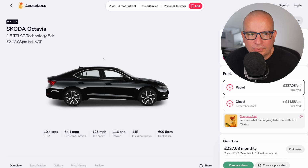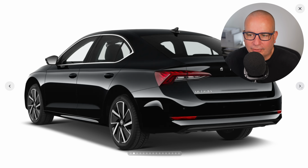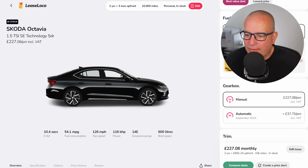That'll get you a Skoda Octavia in 1.5 petrol SE technology trim. That's a bloody good car for 227 quid a month. Like, it really is a great car. 10.4 seconds to 62, 54 mpg is claimed, insurance group 14, which is not too bad, and 600 litres of boot space. You know, this is a Golf with a boot, arguably better than the last edition of the Golf as well. It's just a good, solid car that's going to serve you fairly well.